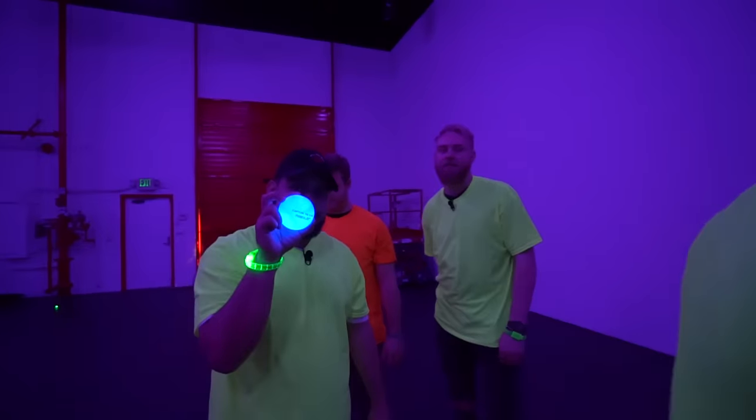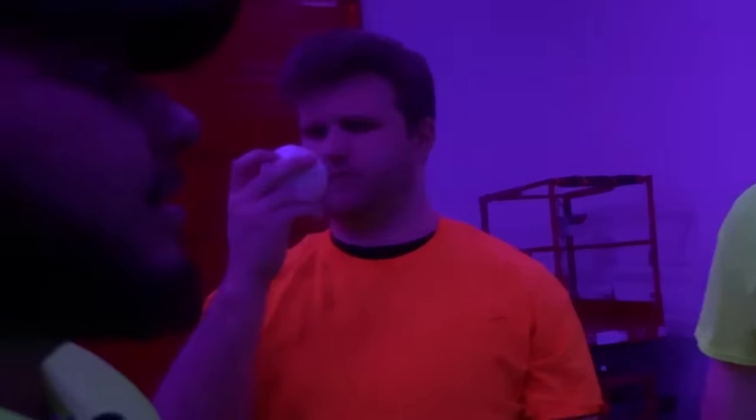Green shirts win. And that was us. And I rate this product a dope. If there's more space and there's more places to hide it too, it would be wild.